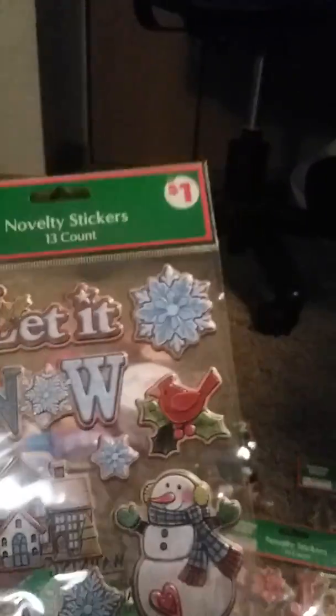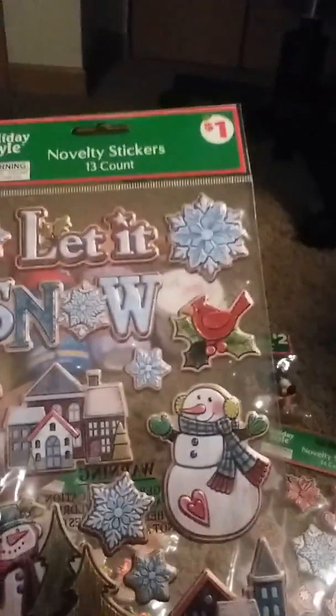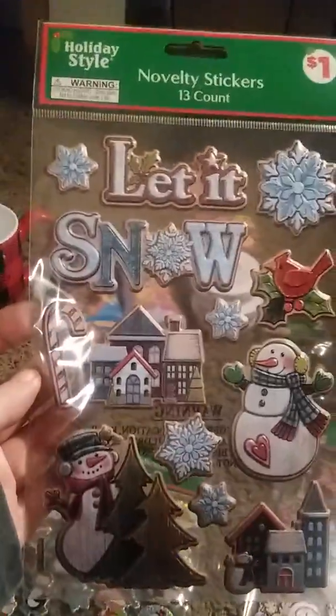Then I got this one. This is a 13 count. It's the only one that's a little different. They're called novelty stickers, 13 count. This is Let It Snow, Snowmen, and Houses.